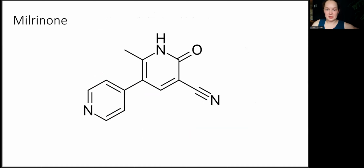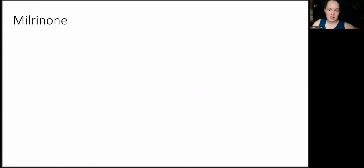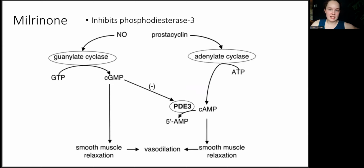And last but not least, we have milrinone. Milrinone, like vasopressin, acts on different receptors than the ones we've discussed for most of the drugs here. So again, rather than talking about its effects in the setting of this graphic, I'm just going to talk about its particular mechanism. Milrinone exerts its effects by inhibiting a separate enzyme called phosphodiesterase 3, which we shorten to PDE3, and you can see it right there. And you do not have to memorize this whole cycle here. But PDE3 is part of an intracellular signaling pathway that is outlined there.